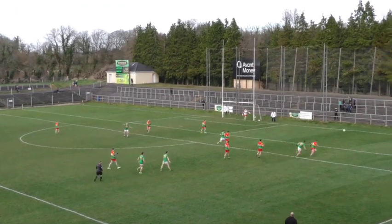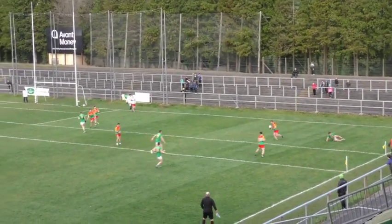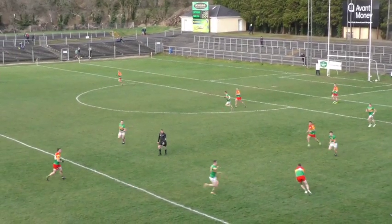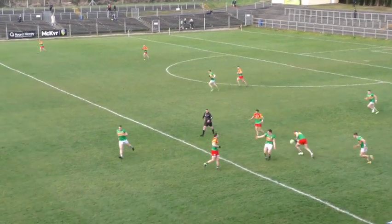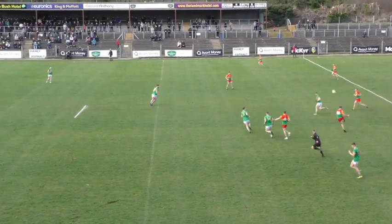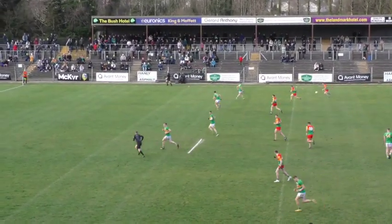Up to the 21, just trying to get a shot away, but it was well blocked by Carlow's Liam Roberts, who came back there like a good cornerback and made the interception in that telling sector of the field. Dara Curran is the number four. Brings it up to the 45-meter line. Still Curran moving the ball inside and gives it there to the man wearing number 18, Colm Hulton. Ball goes across to the far side.